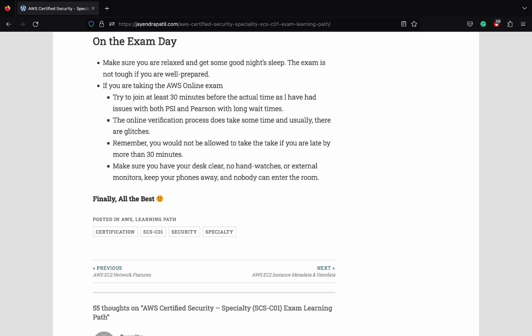On the exam date, make sure you are relaxed and get some good night's sleep. Make sure you reach early if taking it at a test center, or log in early if you are taking the exam online. If you are taking the test online, please make sure you check in early, as the online verification process does take some time and usually there are glitches.